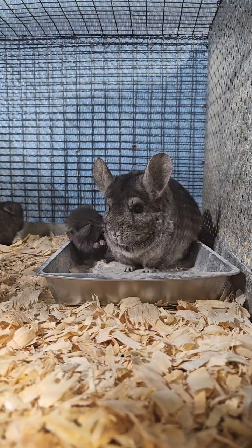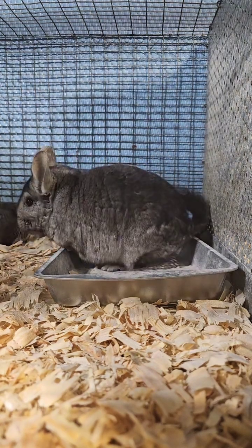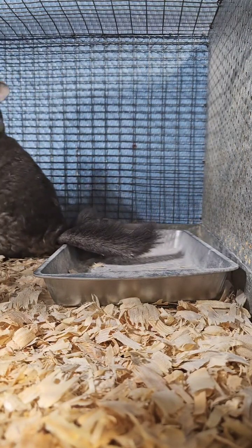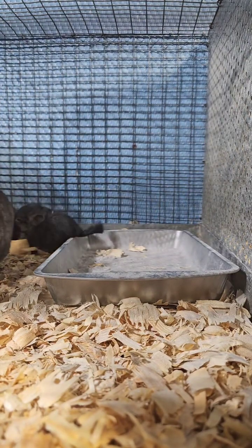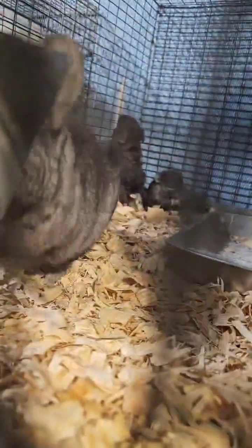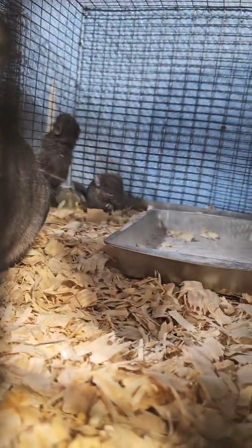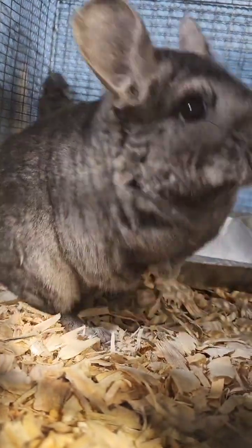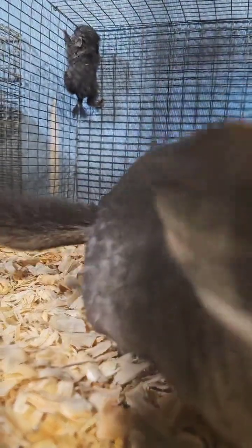I'm gonna sit down for a minute. Trying to move the camera so you guys can see them. Yeah, they'll climb the walls there. See? Spider chin. Look at her big eyeball.